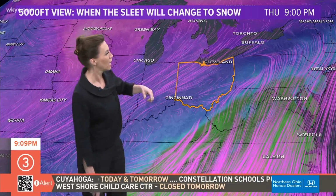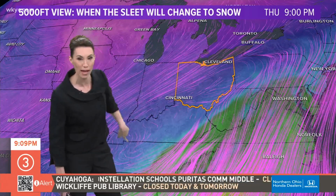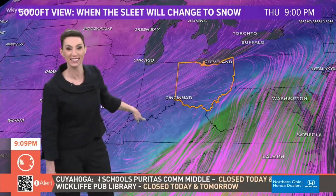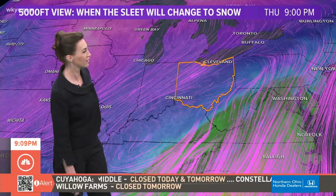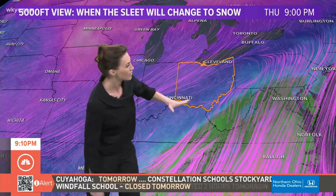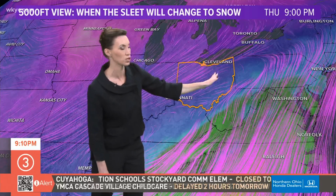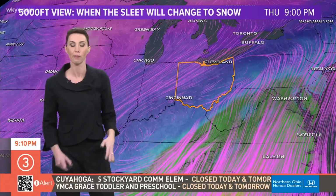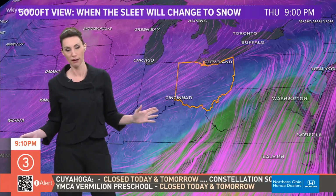It's pretty wicked. But you can see this circulation right here. That's the wave. We were watching this in Texas. Even we watched this come onshore on the West Coast on Sunday and Monday. So this is that second wave. As this is going to continue to move to the northeast, all this wind is going to start to switch and then come in from the north. And when that happens, that'll put an end to any chance of having that mix.